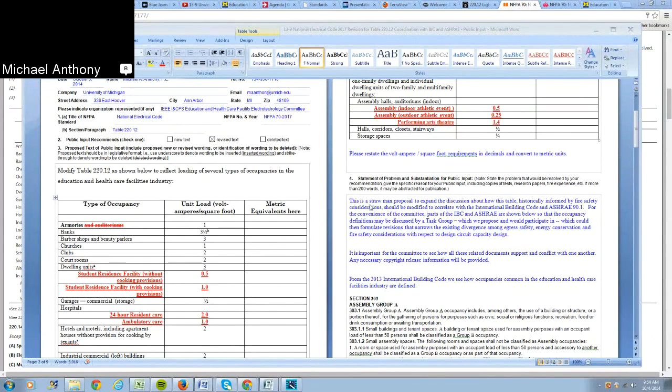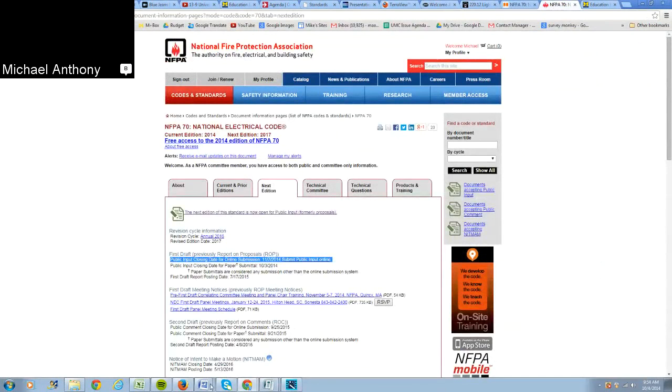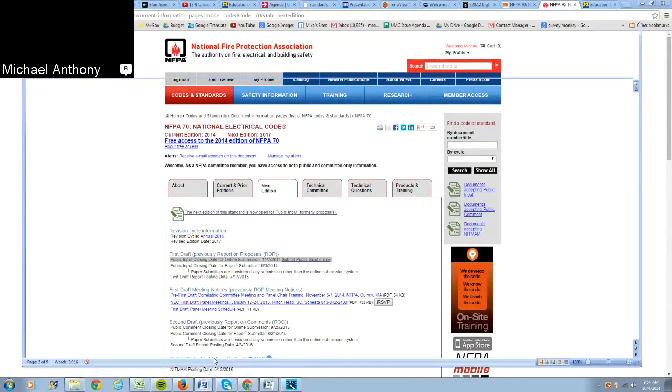So for the convenience of the committee, I've supplied them with all the information. We think that a task group, which we're proposing, and we would participate in that, could then formulate revisions that narrow the existing divergence among these different considerations. Probably one of the reasons why this divergence has existed for so long is that the committees can't see what the others are doing. And this is an attempt to try to deal with that.